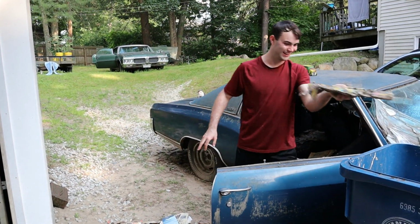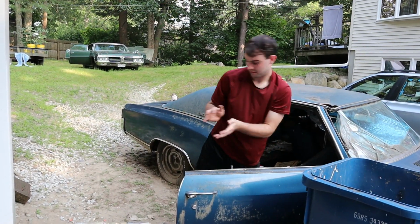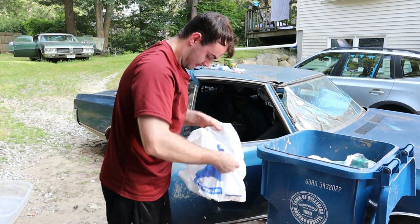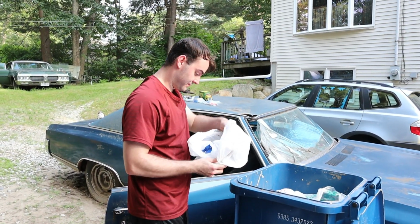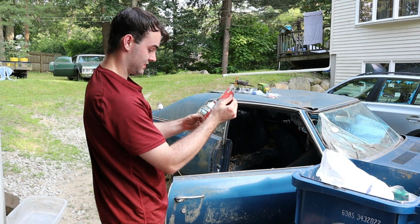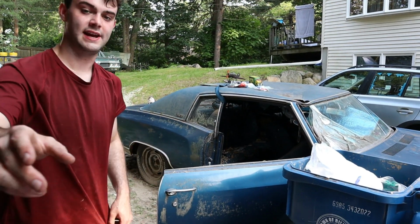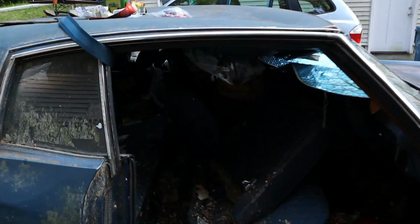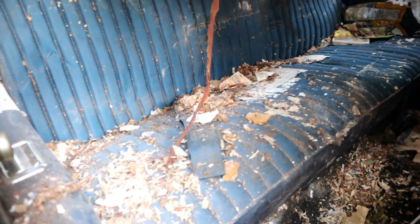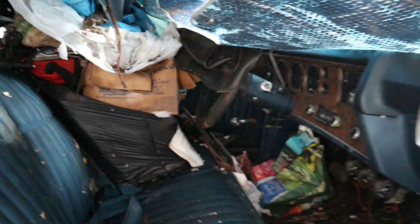Alright, time to go through some paperwork. Oh, cannot throw that away. Johnny Lightning road trip. Look at this Chevy wagon in there. Find some cool toys. We're definitely making some progress now. I know I said that before, but we're really making progress now. The whole back seat is revealed. Just the front drivers now. That's all we got left.